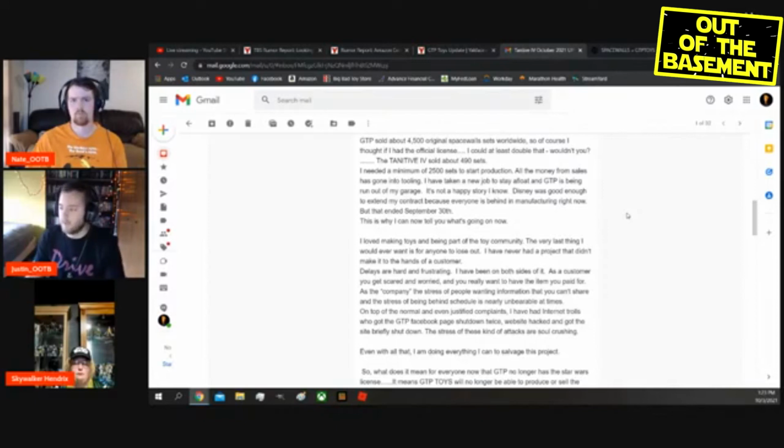The Tantive 4 sold about 490 sets. I needed a minimum of 2,500 sets to start production. All the money from sales has gone into tooling. I have taken a new job to stay afloat, and GTP is being run out of my garage. It's not a happy story, I know.